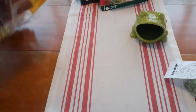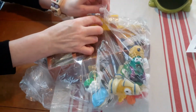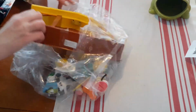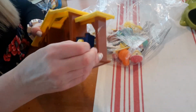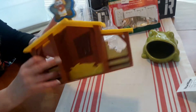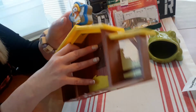But I got this. I had one of these before. I just loved it. I sold it. It was really hard to part with it because I just thought it was so cute. It's a Veggie Tales. Man, baby Jesus is taped in. What's the deal? There we go. Sorry, guy. It's a whole nativity of Veggie Tales. This is taped too. Oh, it's got little doors. Maybe they're supposed to have somebody looking through there. It's 2004.